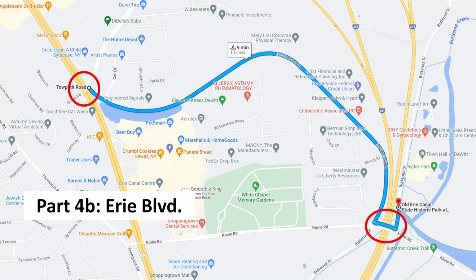You're going to drop down a ramp, and then you're going to get to the start of the old Erie Canal. And the trail is going to run from here, and it's going to go east for quite a ways. You'll probably be on this thing out past Canastota and Rome and so on.